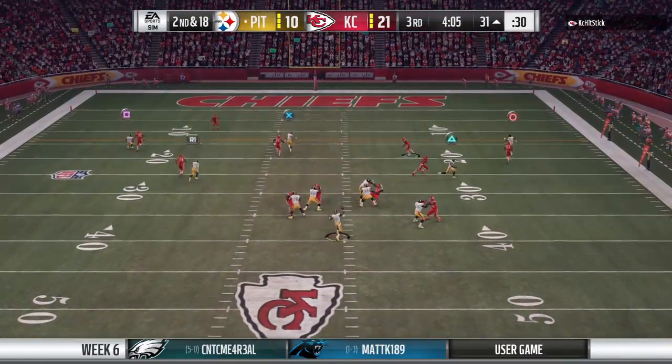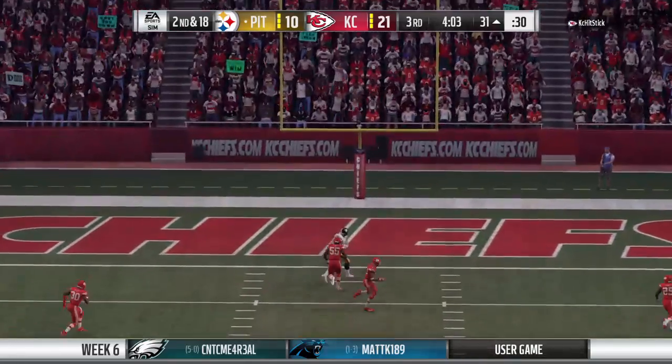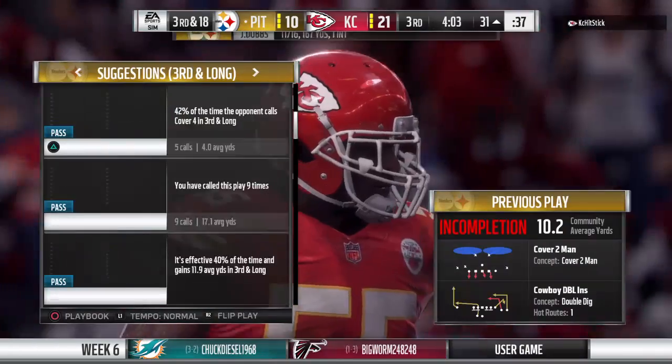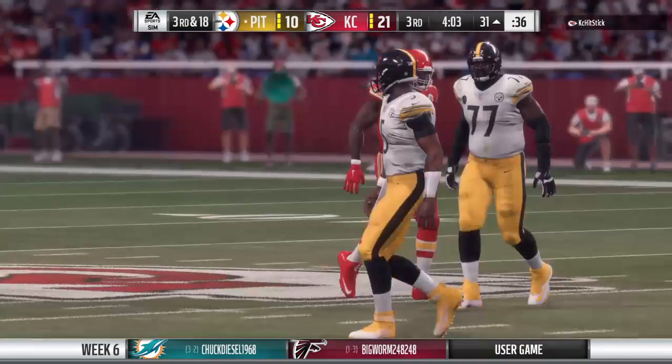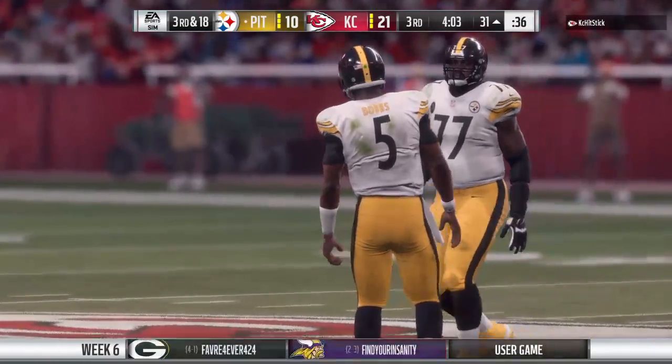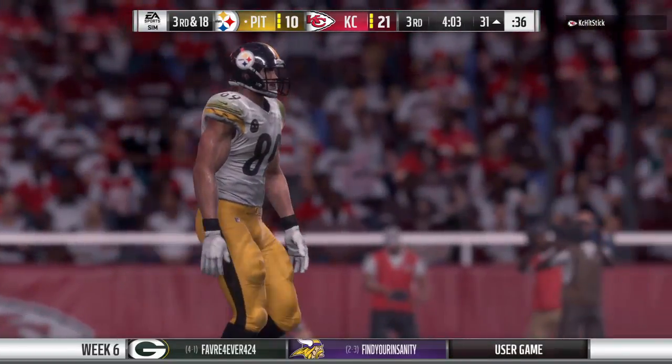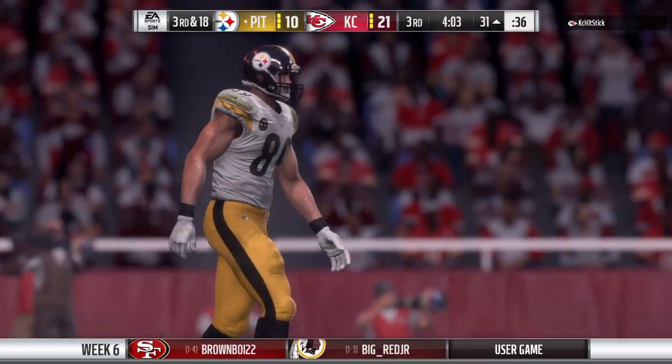From the shotgun, here's Dobbs. And it's incomplete. Took a shot, couldn't connect. As tight ends go, he might not provide the super flashy plays very often, but he's pretty reliable. Usually an excellent target and normally catches what's thrown to him, but he didn't on that play.